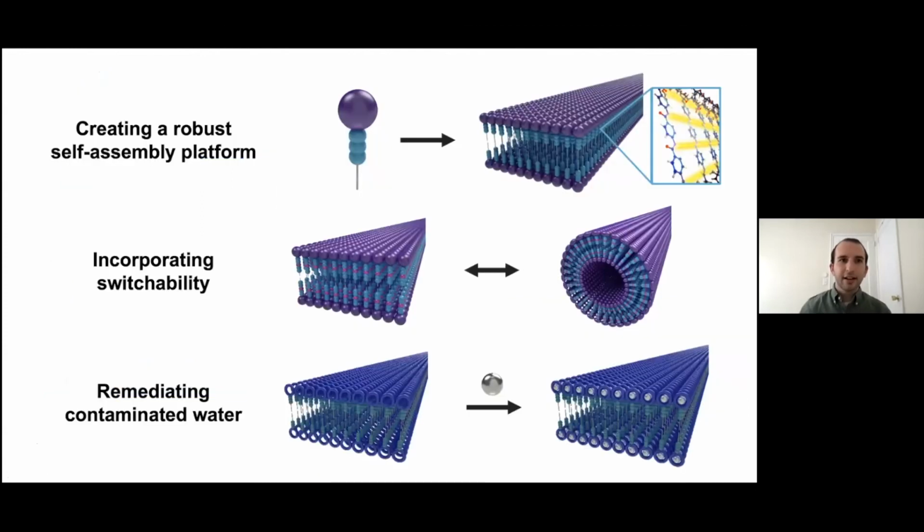And so with that, I'd just like to quickly summarize what we talked about. So first, I shared our work developing a robust self-assembly platform. By incorporating a structural domain into the amphiphile design, we were able to suppress exchange dynamics between nanoribbons. We saw that incorporating the structural domain also produced nanoribbons with silk-like mechanical properties and enabled the translation of these nanoribbons to solid-state macroscopic materials.